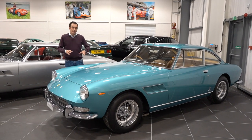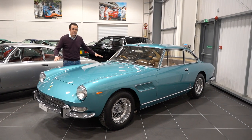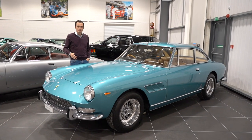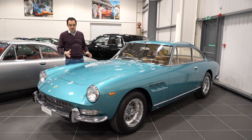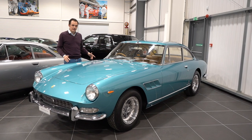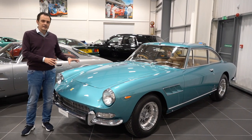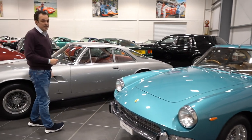£300,000. Now, if you pretended that this car was given to you and it cost nothing at all, just your friend gave you the car, and then you said, Tom, will you send it down to your wonderful restorers in Italy, and will you restore that car for me? It would look like this, and it would cost you the same money. So I really feel like this, we might call it the bargain of the showroom. So that car should be sold extremely quickly.